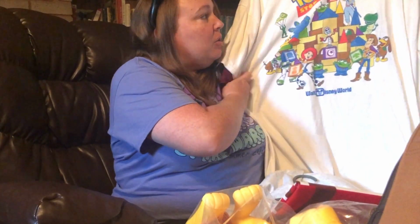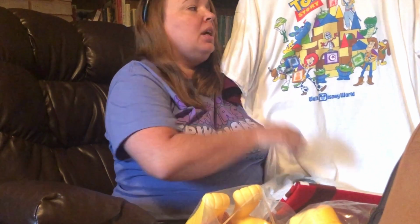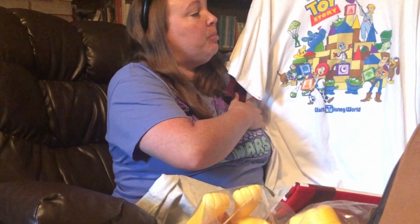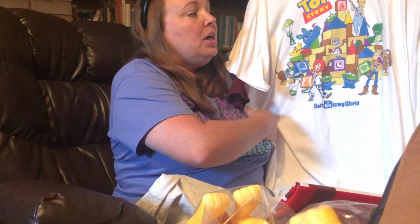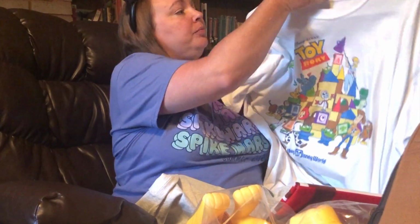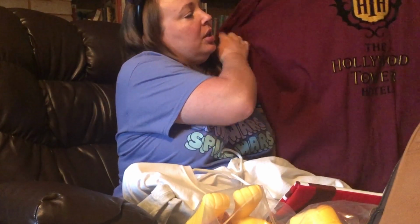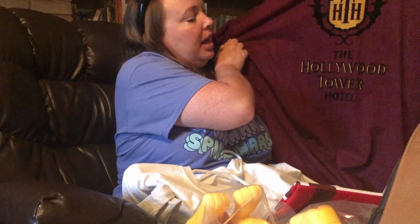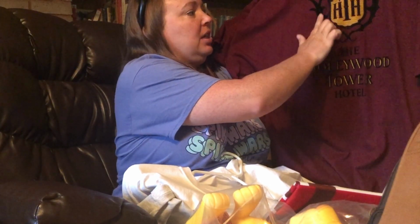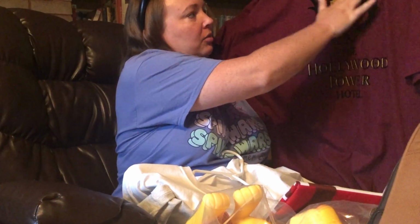He got this really cute Toy Story Land shirt. We found this at Hollywood Studios in the Star Wars area, and it was also at the World of Disney. Same with this. We saw this at Hollywood Studios, purchased it in one of the gift shops on Sunset Boulevard, and then we also did see it at World of Disney as well. And then this shirt is a Tower of Terror shirt, and we only found this at the Tower of Terror attraction, and this is velvet right here.